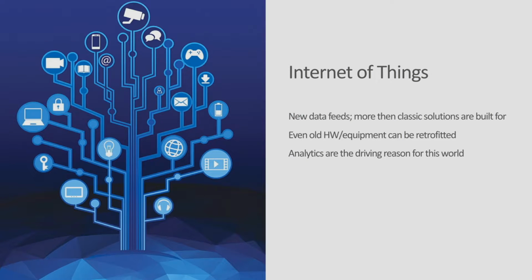Now, Internet of Things. So this is new data feeds that are just coming through in tremendous amounts of ways. So, you know, this is any device, anything that's driving data. It could be your phone. It could be other things along the lines of manufacturing floors. It could be healthcare equipment. It could be almost anything that's connected out there in the world.